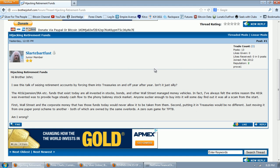First, Wall Street and the corporate money that has those funds today would never allow it to be taken from them. Second, putting it into treasuries would be no different, just moving it from one paper Ponzi scheme to another, both of which are owned by the same overlords, a zero-sum game for the powers that be.